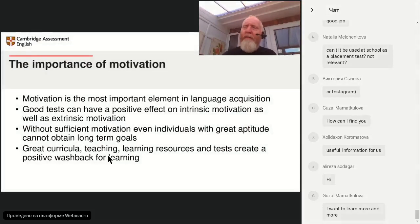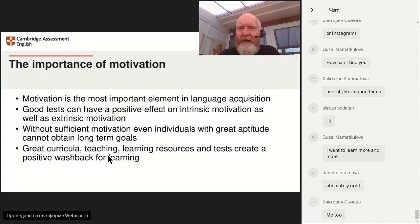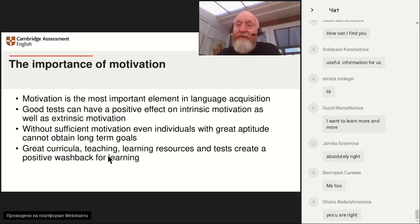Just wanted to talk a little bit more about motivation and how assessments as part of a training course can help with motivation as well. This is absolutely key. And I know this is something that my colleague, Dr. Hisham, was talking about as well. He mentioned this, but motivation is the most important element of language acquisition. If we're not motivated to do something, as you know, in our daily lives, it's very, very difficult to do it. But good tests can have a positive impact on this, both on intrinsic and extrinsic motivation.